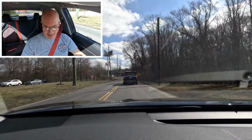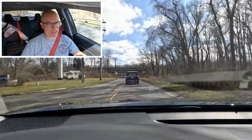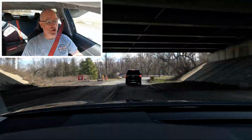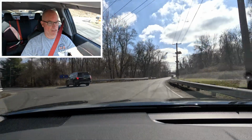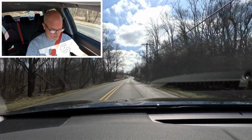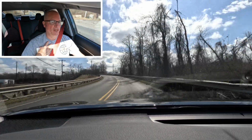And now we can take it out of sport, put it in normal, and drive normally, no problem. Everything relaxes, and now it's much more comfortable. Now the seats are comfortable, but they are firmer than, I would say, a standard Camry seat. They're a little bit more firm. The bolstering is nice. It's not too tight. It's a bit forgiving, but it is a more firm seat than I noticed when I drove that Nightshade.